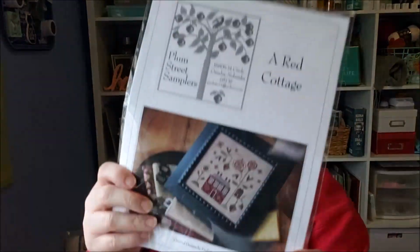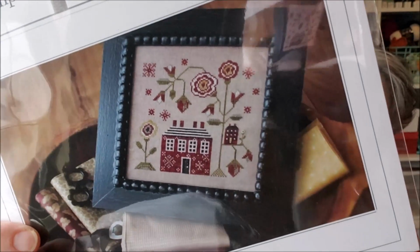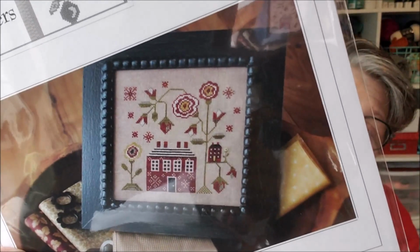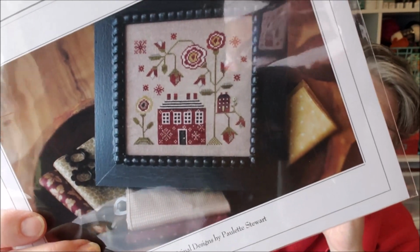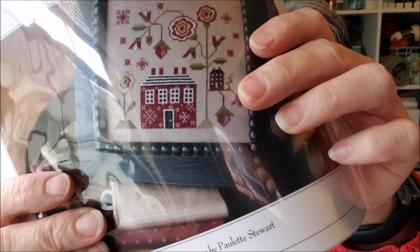So my next project that I'm going to start here in a minute, I've got threads everywhere and a cat, is a red cottage by Plum Street Sampler. Look at that. Isn't that adorable? I don't think this is a sampler, but maybe, I don't know. But I think this is going to be adorable. And one of the reasons that I didn't want to use Aida is this little tiny house here is 1/1. And I didn't know how to do that with Aida. So I was like, I need linen.